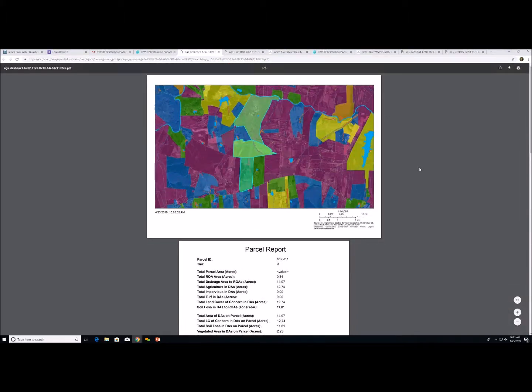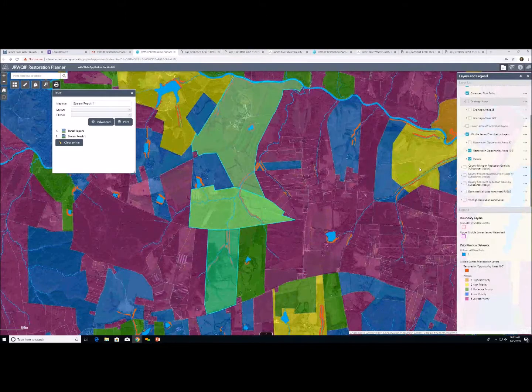So again, you would download this and append it to your application that would propose various BMP implementation along this stream reach crossing 3 different parcels.